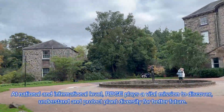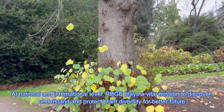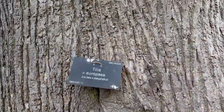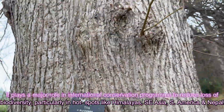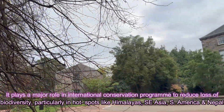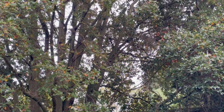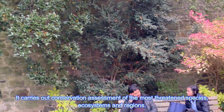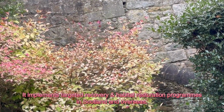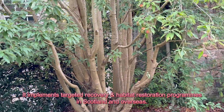At national and international level, Royal Botanic Garden, Edinburgh plays a vital mission to discover, understand, and protect plant diversity for better future. It plays a major role in international conservation programs to reduce the loss of biodiversity, particularly in hotspots like the Himalayas, Southeast Asia, South America, and Nepal. It carries out conservation assessment of the most threatened species, ecosystems, and regions. It implements targeted recovery and habitat restoration programs in Scotland as well as overseas.